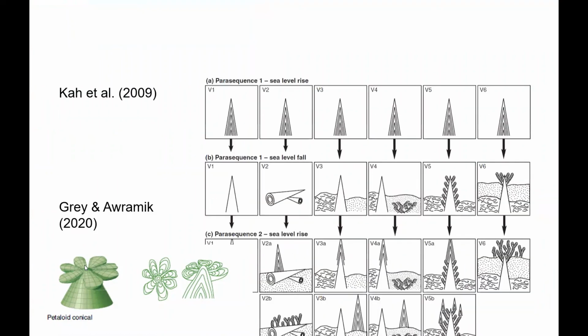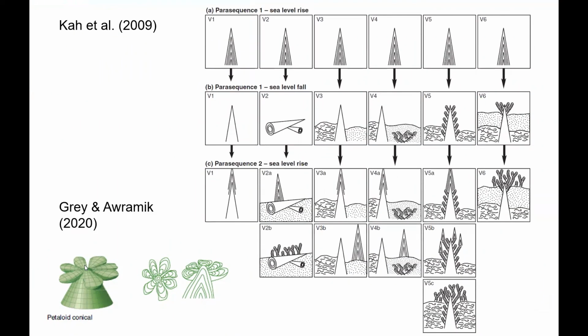And a few decades later, Linda Kah and her group looked at these things in more detail, because I was completely baffled by these things when I was there. But Linda's worked out that the reason these things develop isn't environmental control. It's all to do with the change in sea level. When you're getting shallow water conditions and more turbulent conditions, you then start to get these petals growing, and they're associated with the breakage of material falling off these conophytons. Whereas if the conophytons stay in deep water, they just stay as that very simple shape.